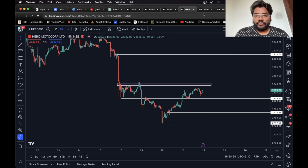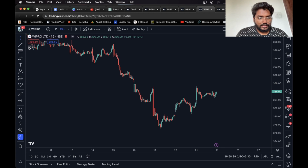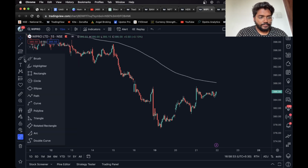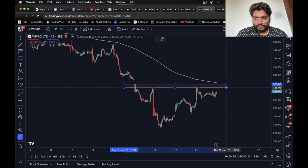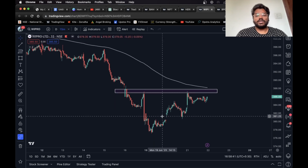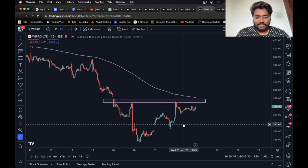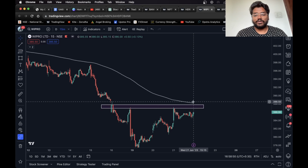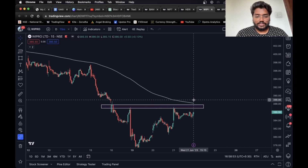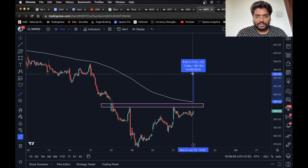Okay, moving on to the next one, we have Wipro. I'll just check with 200 EMA once. Okay, so can you see an inverted head and shoulder pattern, guys? This is a shoulder, this is the head, and this is another shoulder. So what you can do is you can wait for it to break this horizontal level and 200 EMA. Once the stock sustains above this level, a long entry can definitely be taken and you can consider pivot as a target. Or I'll just check for levels over here.